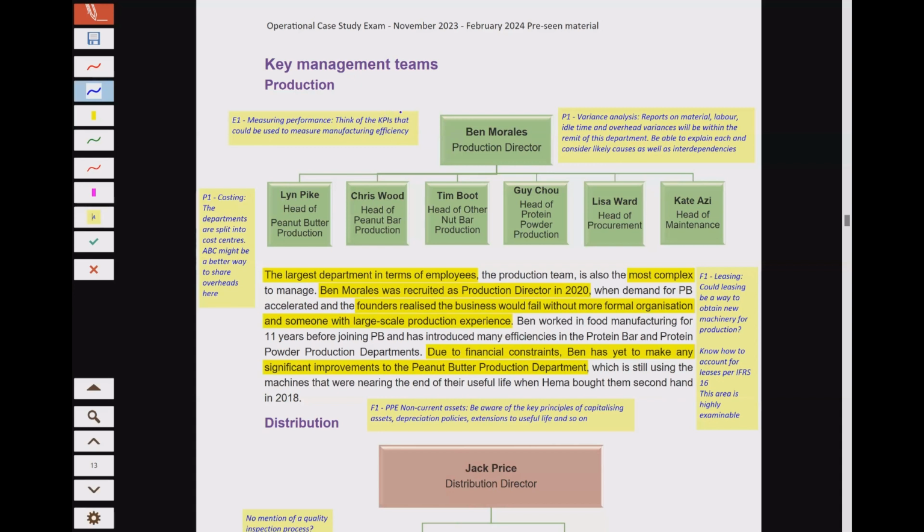Okay, it's one of the occasions where you don't have the verb explain. You might get recommend or identify, but often the KPI question will say suggest 3 KPIs that can be used to measure, say, production efficiency, or 3 KPIs that can be used to measure the success of our new BlackBerry bar or whatever. Okay, so you're asked to actually think up KPIs from your own imagination.